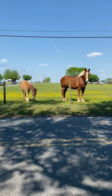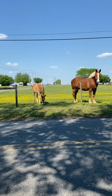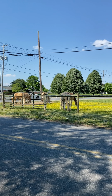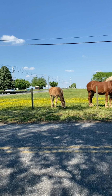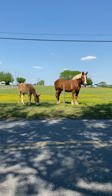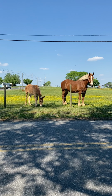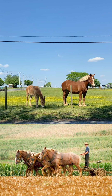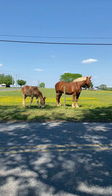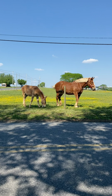There's these beautiful horses. Hey guys, what you doing? But all these, I guess these are mules? Anyway, it's a beautiful summer day and we are looking at these beautiful horses that the Amish use to pull their various farm implements. So I thought I'd stop and take a picture because they look absolutely stunning.